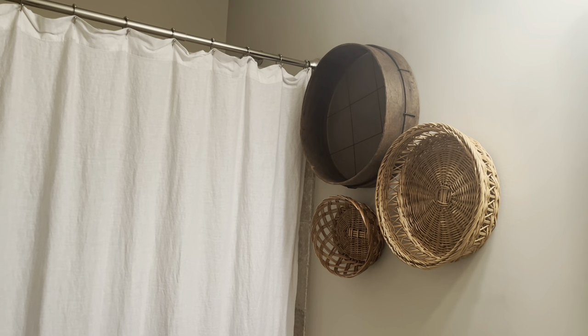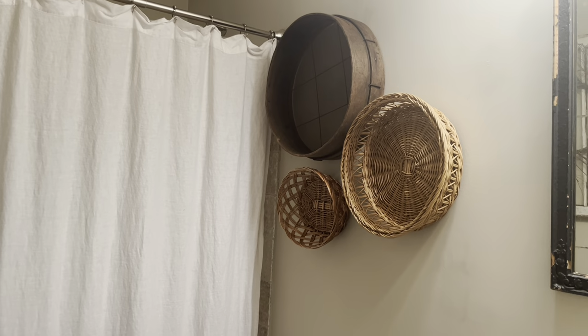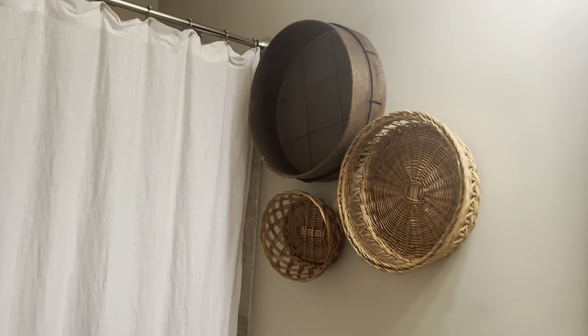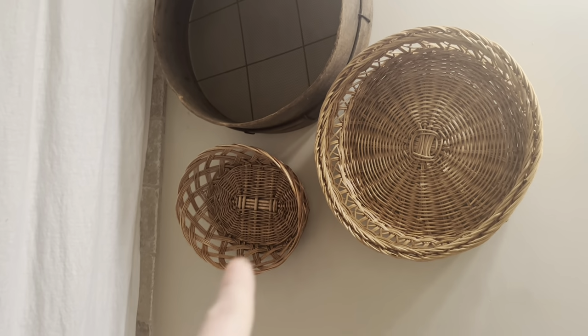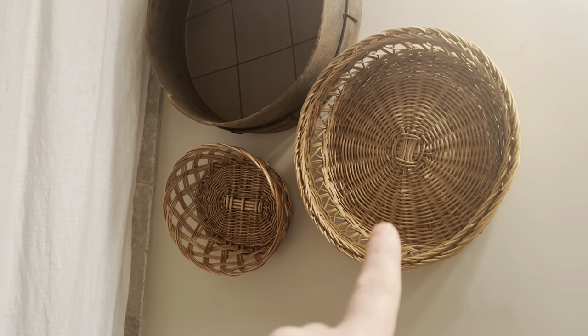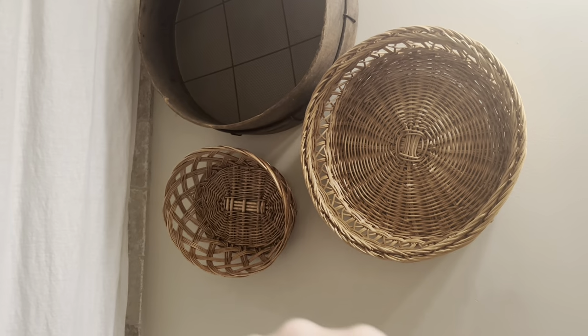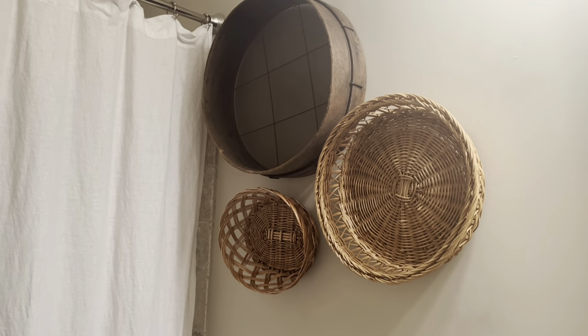So in here, this is our little guest bathroom. I recently took down the towel rack because I hated it. And I made a little collage of baskets. These two, actually that one was thrifted. This one actually came from Target. I was thinking I thrifted that one, but I didn't. That came from Target. And then this was a find at a vintage market, but I thought they looked very cute.